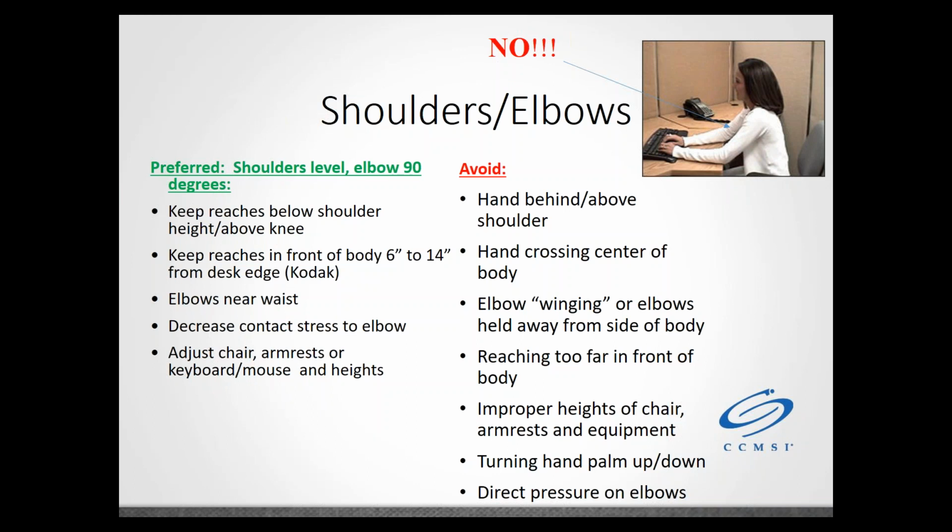To help you do that, you want to keep the reaches below shoulder height and above the knee height when you're sitting. You also want to keep the reaches generally in front of the body about 6 inches to 14 inches from the desk edge. That helps you avoid overreaching or extensive reaching in front. Keeping the elbows near the waist is very important.